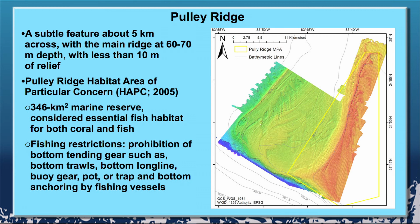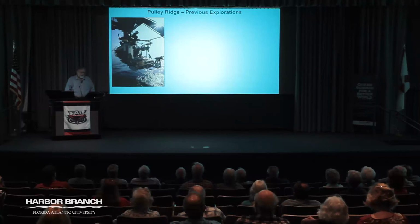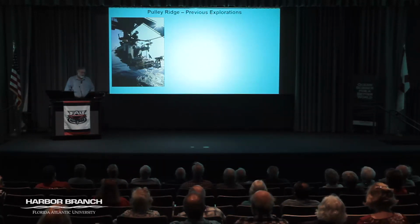You can still go out there and fish traditionally, but you can't do things like trawl or use long lines, and you can't anchor, things like that. So there are some restrictions on it. So this is one of the reasons why NOAA was very interested in more study out there. And so why did I care about Pulley Ridge, though? Why was I so excited to want to get involved in Pulley Ridge? Well, it turned out that when I first came to Harbor Branch, I worked with a guy named John Ryther here.